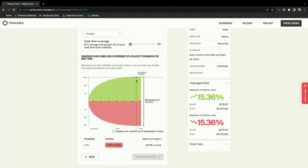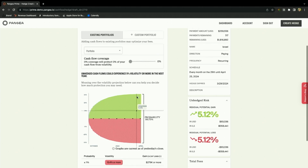Now, at the outer ring, there's about a 1% chance this could fluctuate as much as 15%. There's a 5% chance it could fluctuate 10%. And there's a very high likelihood it'll fluctuate at least 5%. Now, that may be a concern to you, it may not, but if it is, we have a tool that's very easy for you to manage that volatility and that risk.